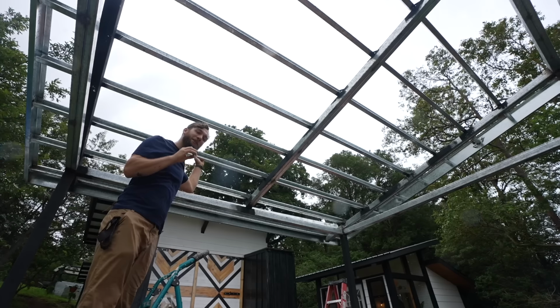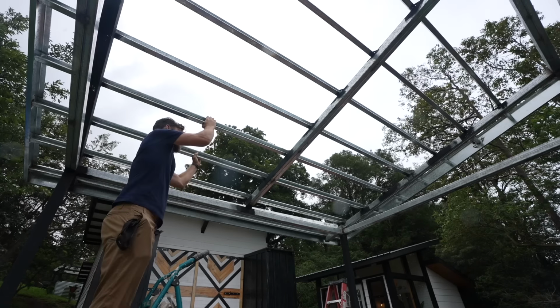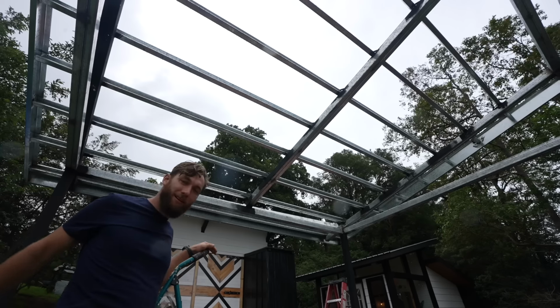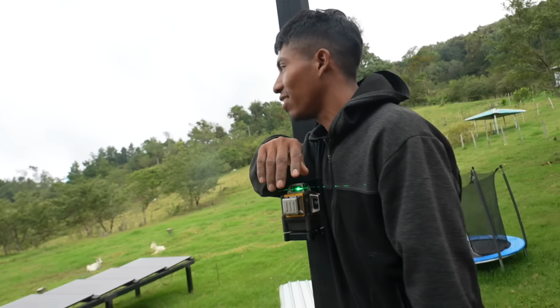And with that, it's turned into putting as little structural supports in as possible. And because of that, this whole casita shakes. A lot, not just a little bit. It moves a few inches on either side.